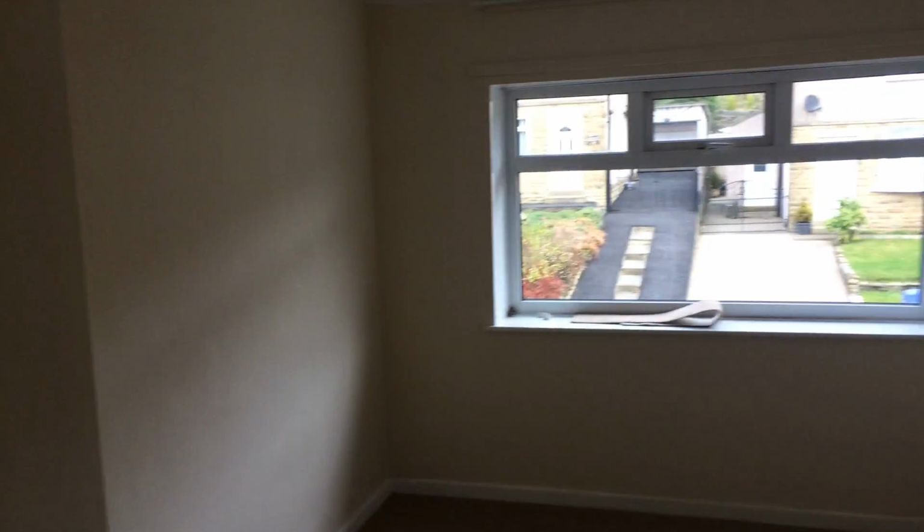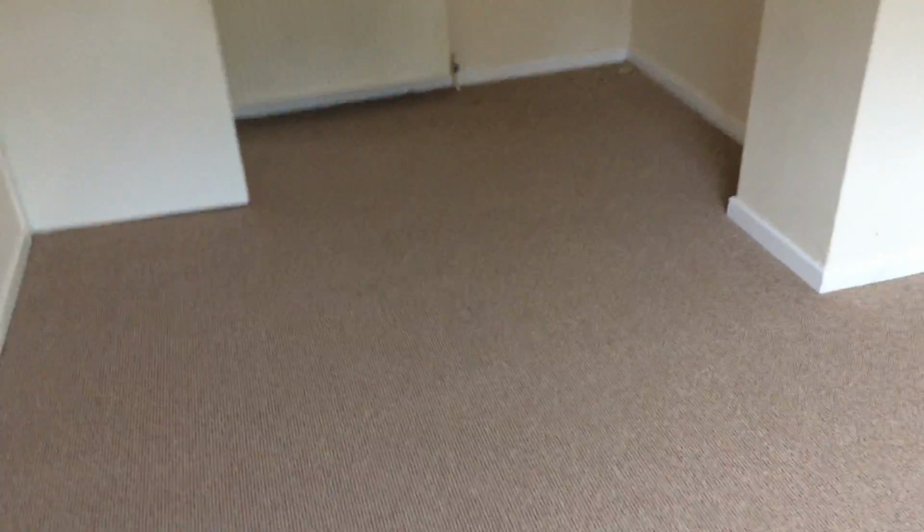Show you the third bedroom first. So a standard third bedroom. It's got a boxing in there for a bed. Master bedroom, really nice size. Front garden, so it's a decent size. And then you've got your second bedroom.